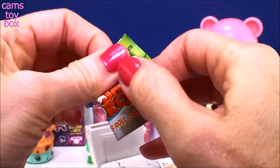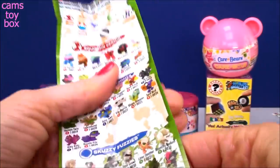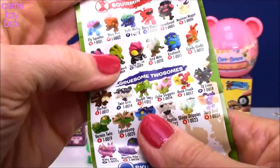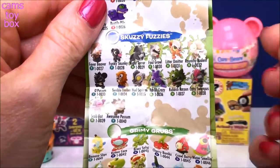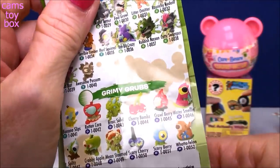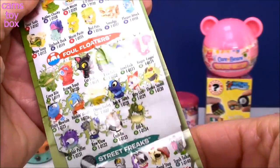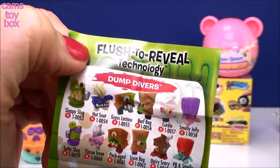So they have these crazy categories and really kind of gross names. Reminds me of the grocery gang. They're just yucky. So we got Squirmin' Vermin, Gruesome Twosomes, Scuzzy Fuzzies, which I got one of those. They really are fuzzy and they are scuzzy. It's really gross. Grimy Grubs, Clean Freaks, Foul Floaters, Street Freaks, Mean Greens, Putrid Parts, Mean Munchies, and the Dump Divers, which I think is the funniest category.